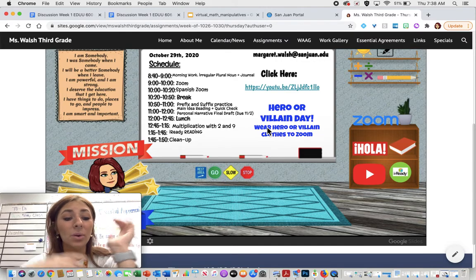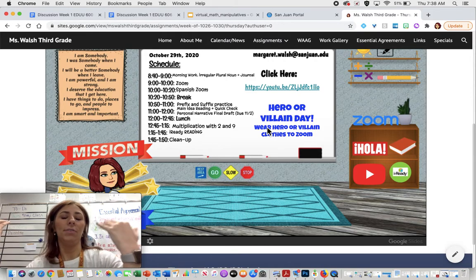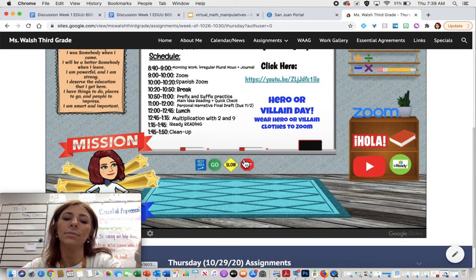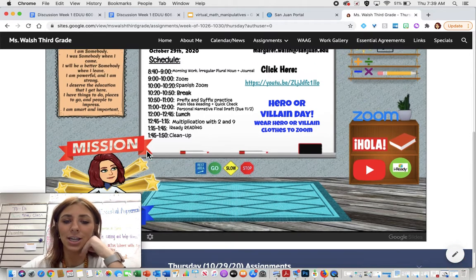You can wear clothes, outfits, or a t-shirt that reminds you of maybe a favorite hero, or a villain if you're into villains. Go ahead and wear that, and remember you get a Class Dojo point for dressing up. You can see Miss Walsh's Bitmoji is even dressed up.